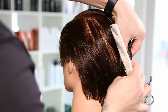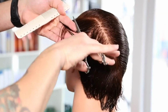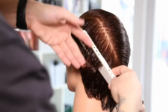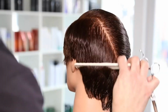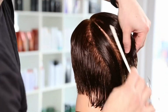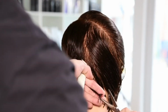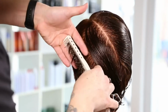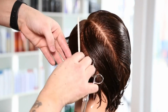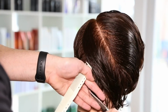So the key things I'm focusing on are definitely the crown all the way down to occipital. You can see my elevation is a little bit lower at this point. The reason it's lower is it's building up the weight in the crown area, so it gives a nicer shape to your head shape. If you take the layers way too far up there, then you're going to lose that shape in the haircut. So from a side profile view, the haircut's not going to look as good.